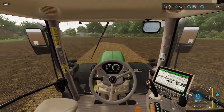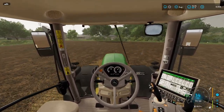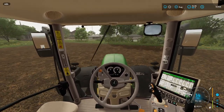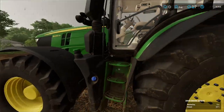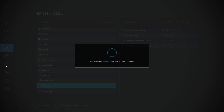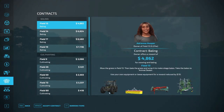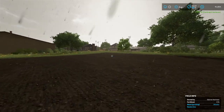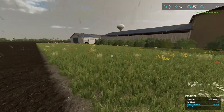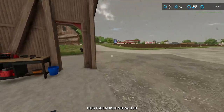Alright, contract completed, just this path right here, and we will be done. Well, it finished a while ago, but I do like to finish things up. Alright, pretty good stuff. Let's go ahead and finish the contract. Collect 6,110. Nice! So we earned a few thousand from that, not too bad at all, and that was shallow cultivating as well.